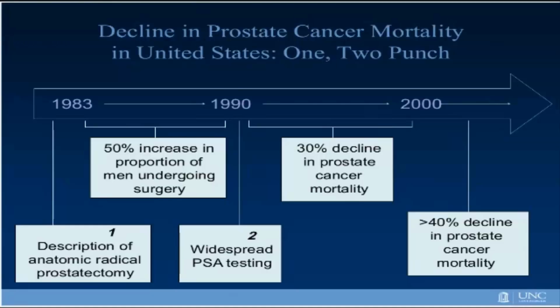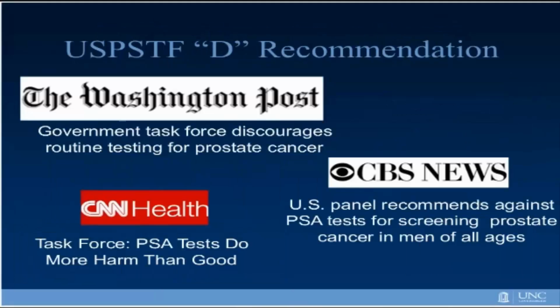Against that background, the news in 2012 from the U.S. Preventive Service Task Force recommending against PSA screening sometimes can be a source of confusion for patients and even physicians. And understanding where these recommendations are motivated from helps to frame why we believe active surveillance is a particularly important innovation in prostate cancer care.